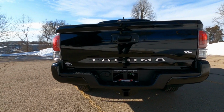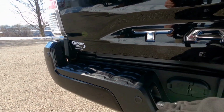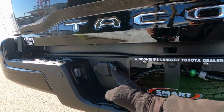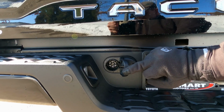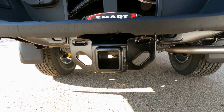Take a quick look at our step bumper. It's textured, so it's not as slippery to step on. You've got lights here on both sides, pre-wired, so you've got a 4-pin and your 7-pin over on this side right here, and then your receiver, of course.